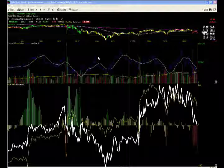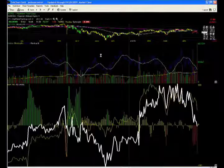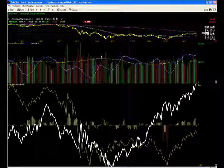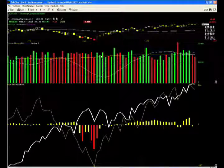Let's first start off the day by looking at the NASDAQ composite, as this is the index that I personally follow the most and am the most active with. I'm going to go all the way out on the plus sign. No, I already did, so you can see it completely. Now, I'm going to show you something today.